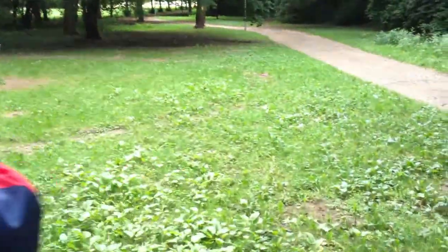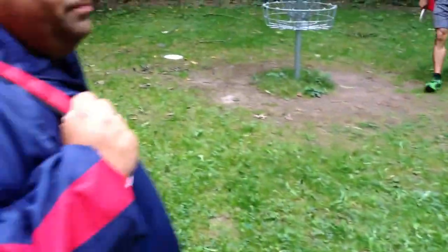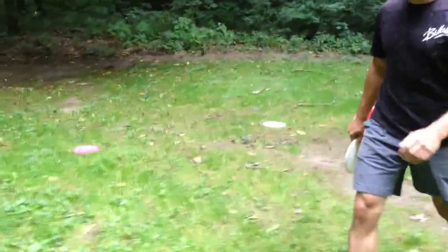Stefan's second shot. Where is it? Might be in the hole. No, it's in. And this is it, right? It's in. Yeah. It's not parked, both of mine.